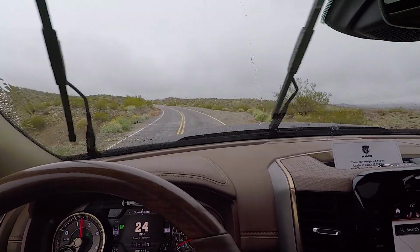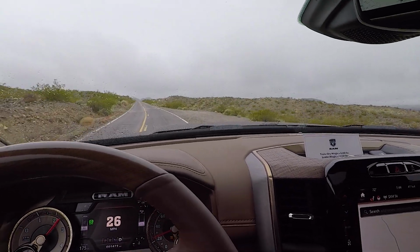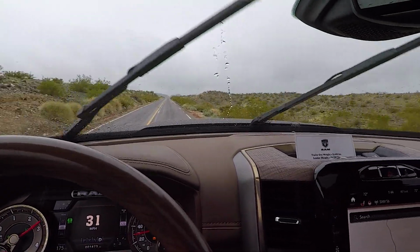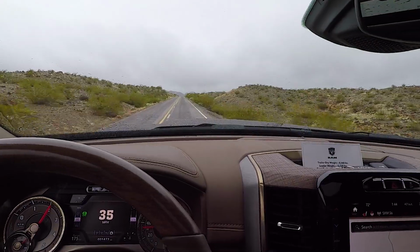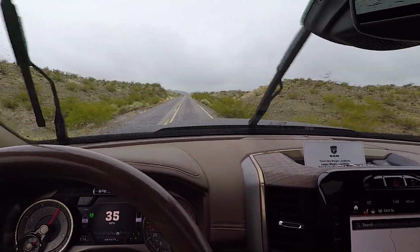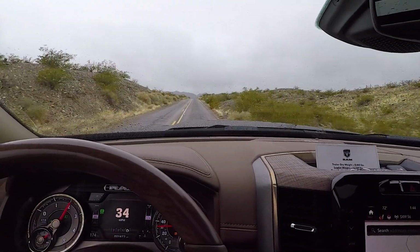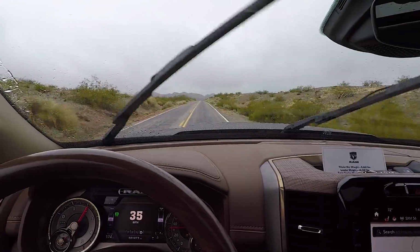But again, this truck just pulls. Not a problem at all. No rough shifting, very smooth. Up from 20 to 35 very quickly. Exactly what you think a diesel should do. It's just smooth.